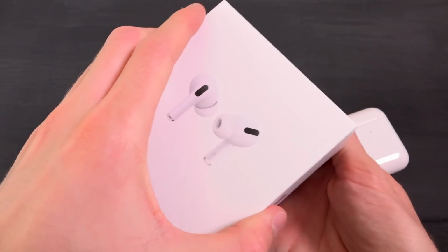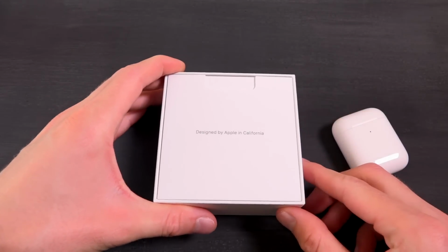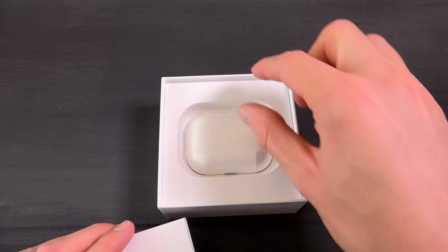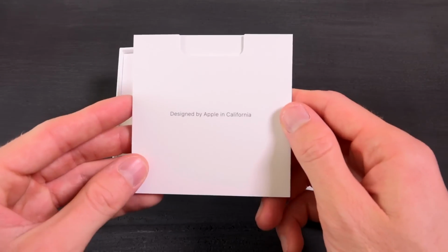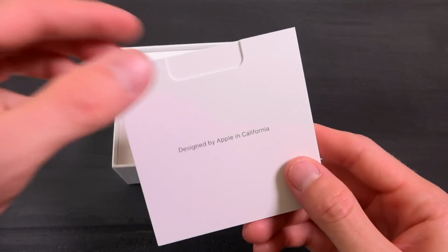Okay, so lifting the lid, you'll notice that we do have this little sheet right on the top. It says designed by Apple in California. And when we take that out, we have the AirPods sitting directly below that. Now I want to pull these guys out and return back to this. The pamphlet sheet, that probably, is the least interesting thing here.